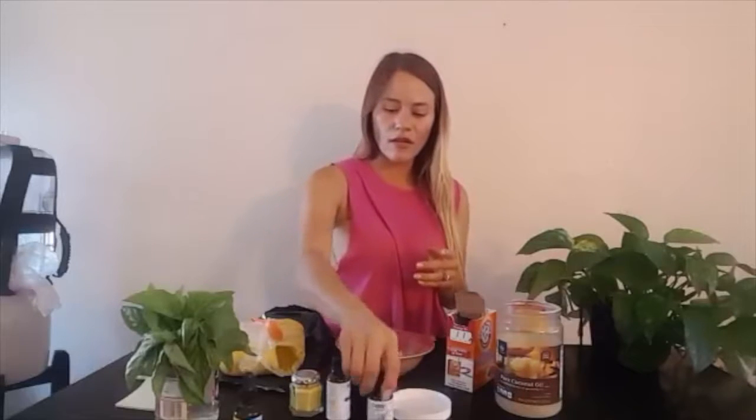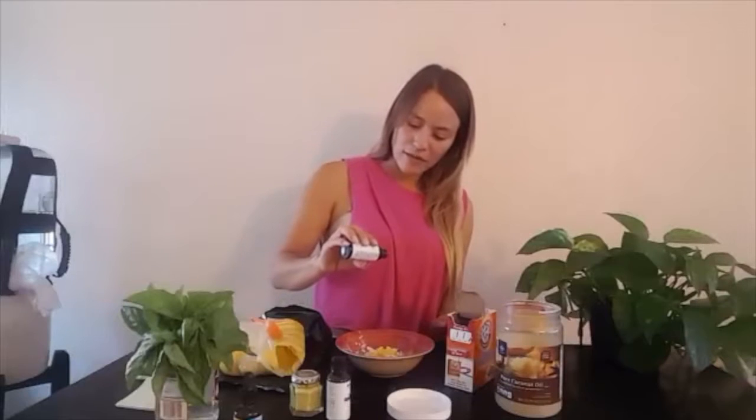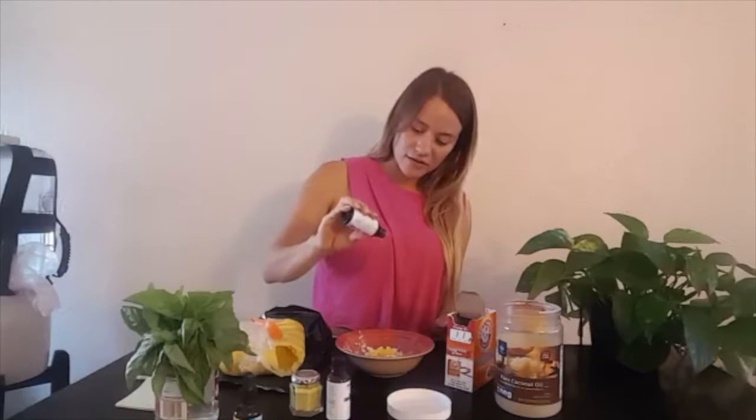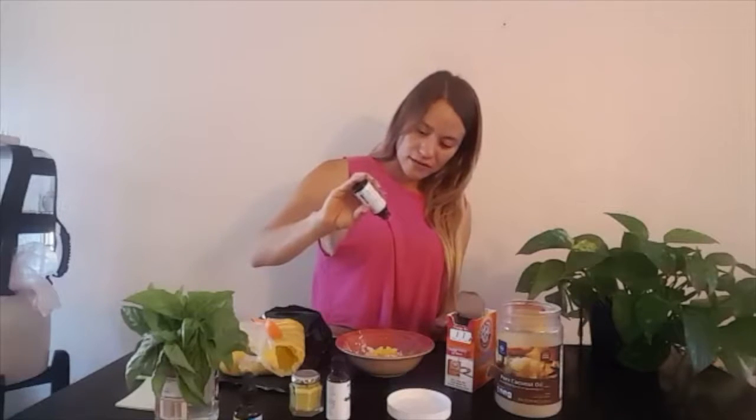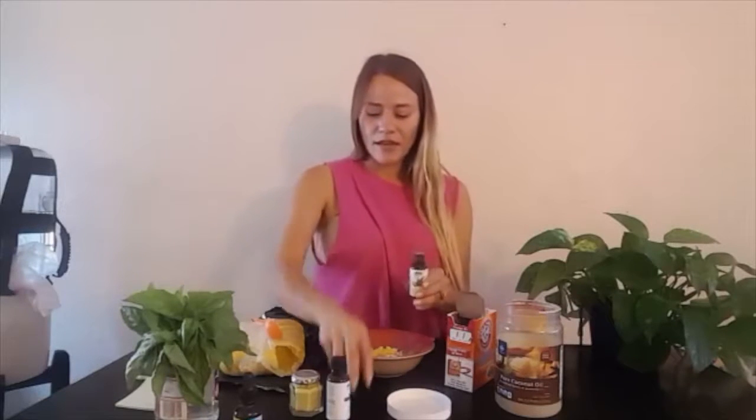And then I'm going to put about 5 to 10 drops of eucalyptus oil. Now again, this reduces the COX-2 enzyme in that area wherever you're going to be rubbing it by 25%. I'm thinking I'm going to put 10. 1, 2, 3, 4, 5, 6. Okay.